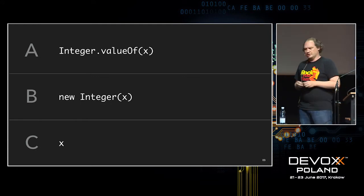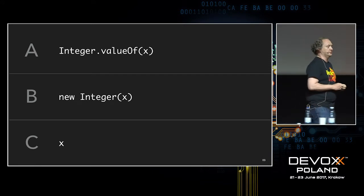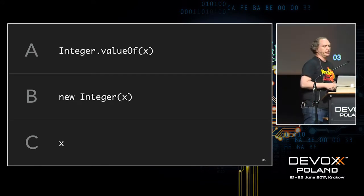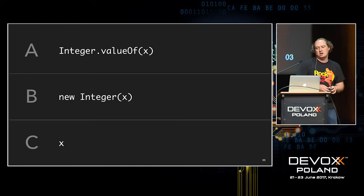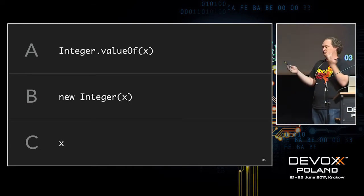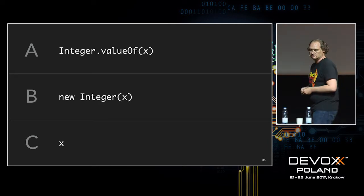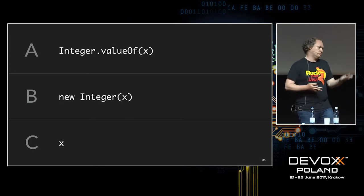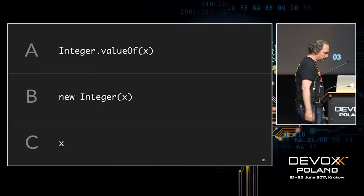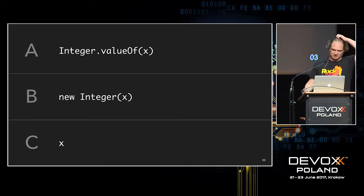I want to take an int, and I want to turn it into an Integer. How might I do that? I could call Integer.valueOf, I could call new Integer, or I could just put the x in an Integer context and it'll get auto-boxed. Which do you think is faster? Well, the answer is it depends. You can't get this one right, so.